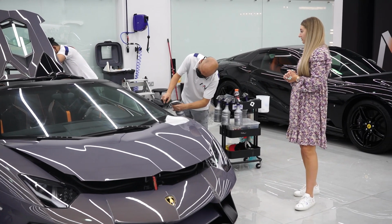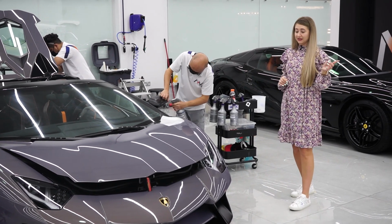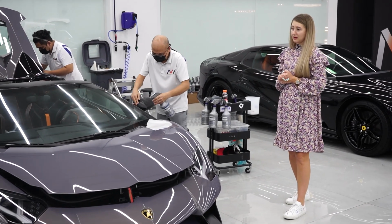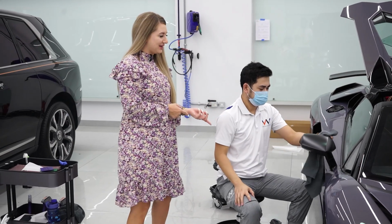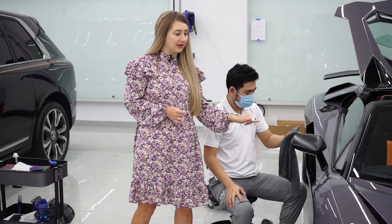So this is also quite a complicated car, although I don't think it uses quite as much as the G63. But again, lots of curves, lots of edges on here as well. Let's move this out the way. So this is Gestoni. I think we've featured him in our videos before, but I wanted to show you Gestoni just about to apply some PPF to the wing mirror here.